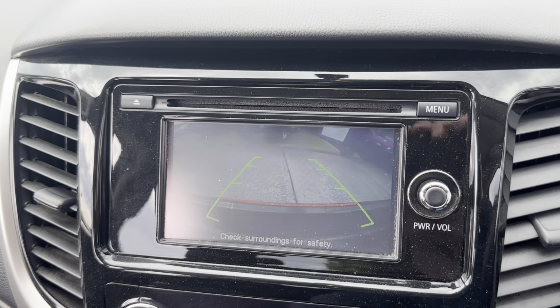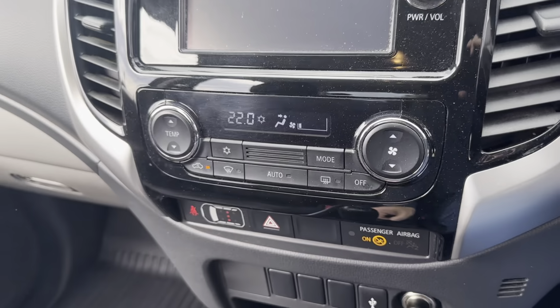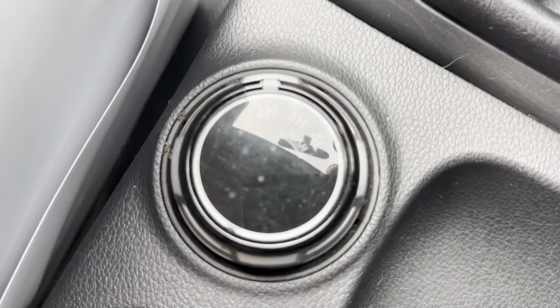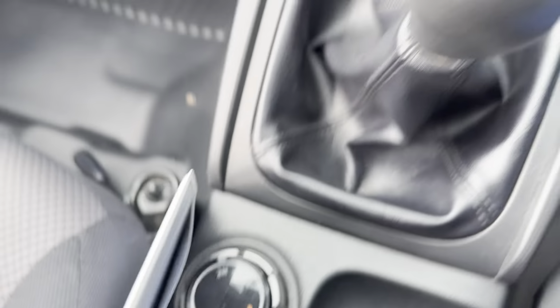Has a very progressive reverse camera. Just a great looking machine. Available here at Country Wholesale Group. Dial up, two-wheel drive high or low.